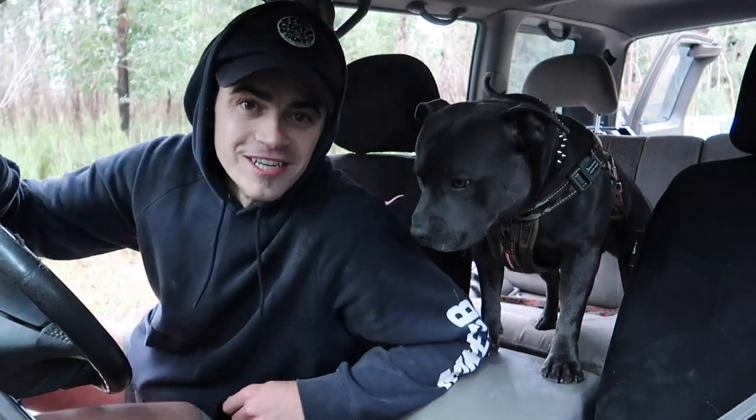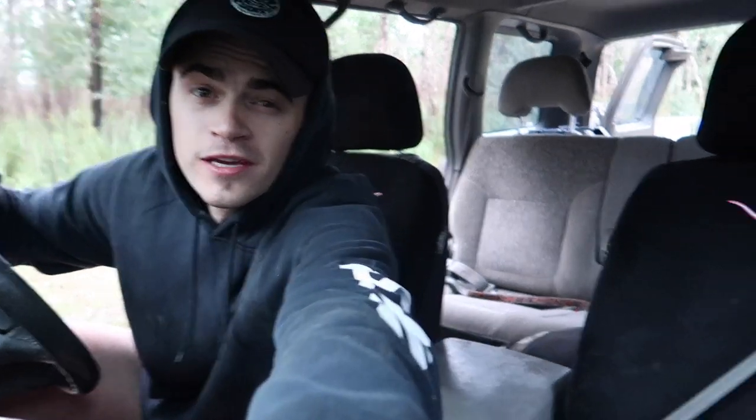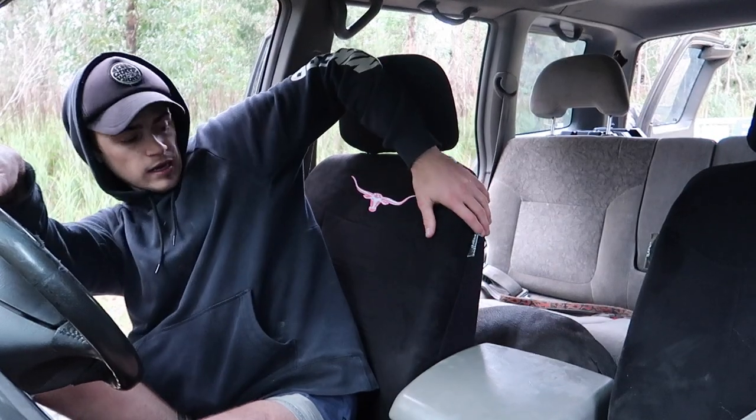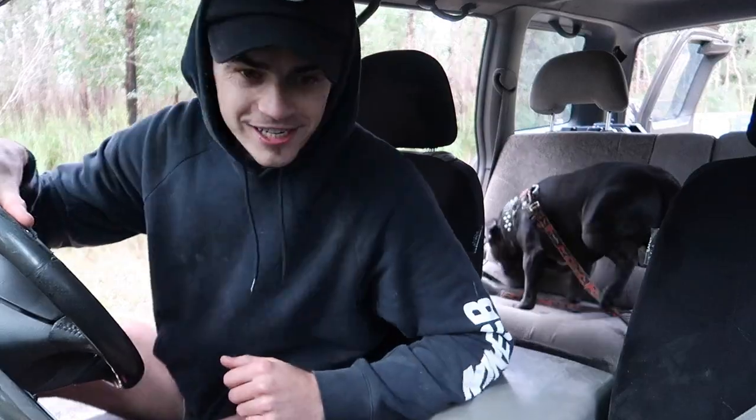So, welcome to the inside of the rig. Hey, Jetty, how you going back there, bud? So, yeah, let me show you inside the car. First of all, it's got some really nice pink aluminium seat covers. They're probably gonna stay on there. They're really good, high quality seat covers. They're pretty sick actually. I really like the pink touch.